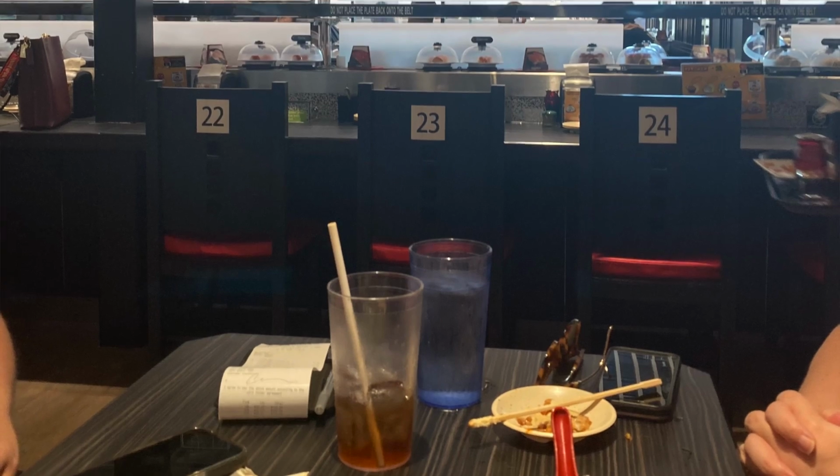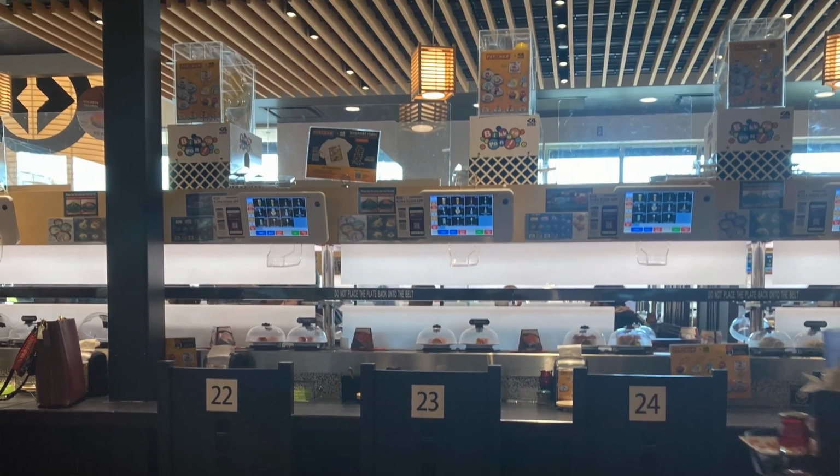Okay guys, so we just finished up at Kura Sushi, and overall it was pretty decent. I would not say that it is the best conveyor belt sushi in town, and I would say that for a date night, it would be a great place to go. For a small family of 2 or 3, it would be a decent place to go as well. If you go there as an individual, I would sit at one of the bars, because taking up a booth or requesting a booth is going to make it difficult for others to sit. So the tip is, as an individual, go sit at the bar.